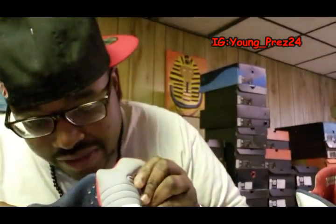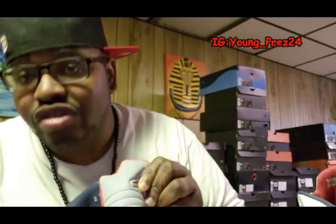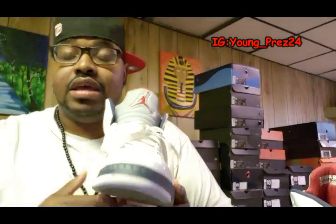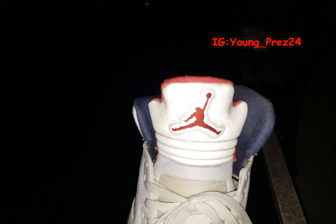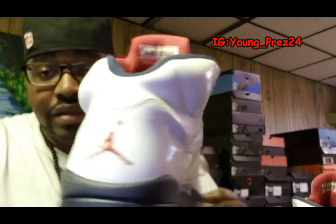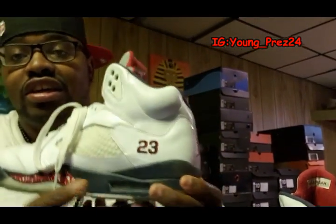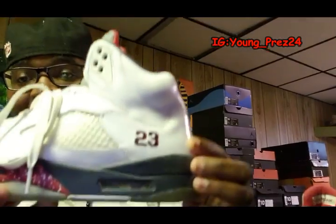They came out in 2011, so I was still at Champs at the time. As you see, that tongue, like I said, is 3M. I'll have a picture showing off that 3M. Got your back Jumpman and stitch, that 23 stitched on the side. Lovely.